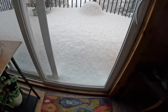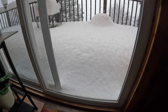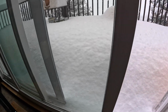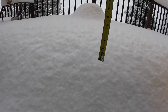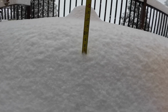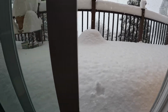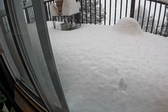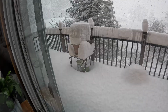Well, here's our balcony. Kind of get down low, you can kind of see it's pretty deep. I haven't shoveled this. This is all accumulated since yesterday. See if I can get a measurement. Okay, it's about a foot. About a foot deep. Pretty light and fluffy, so it's going to be easy enough to shovel.